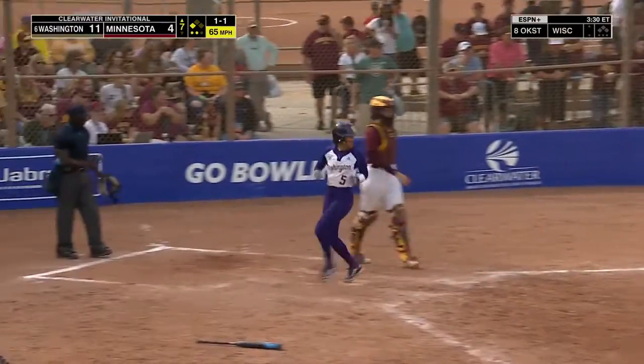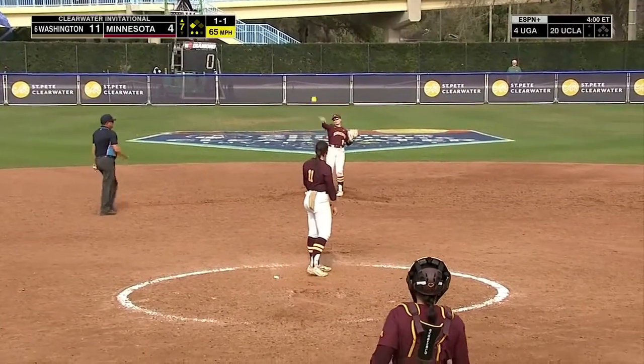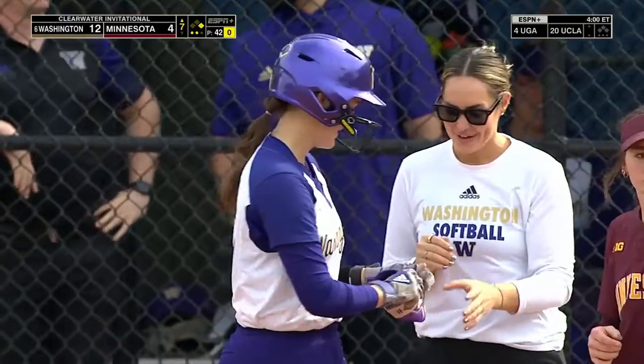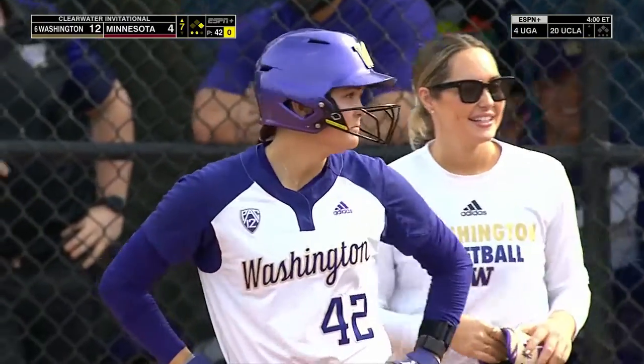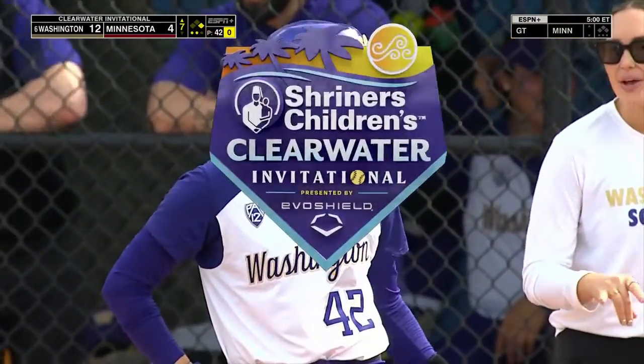That whipped into left field. Elsing getting in to add another to the frame. 12-4 now for Washington. Top of the lineup for the Huskies.